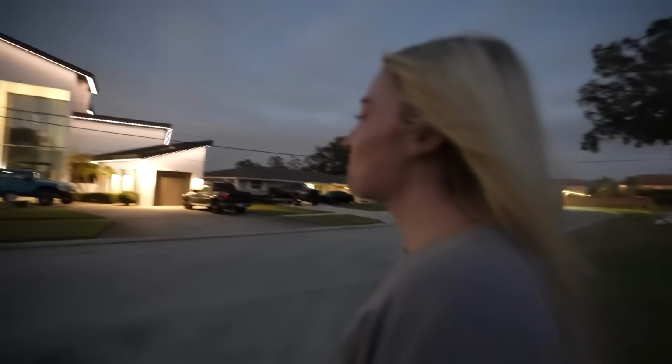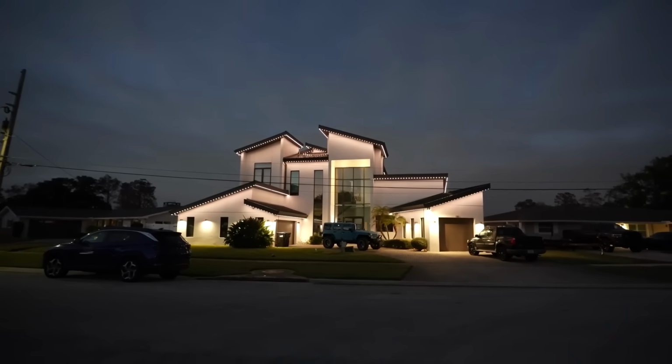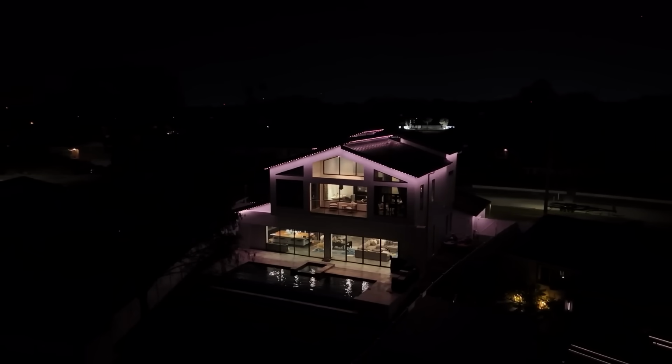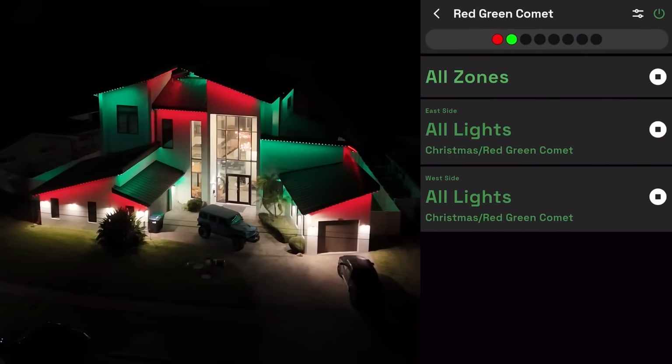I gotta be honest, you were right. Wanting Christmas lights, wanting accent lights, wanting these. We've talked about this off and on for years. Kind of dragged my feet a little bit, but that is absolutely insane looking. Totally worth it. I'm gonna get some cool drone shots of the house when it's pitch dark outside with some of the different modes on it, so you guys can see it. Honestly, this exceeded every expectation that we had.